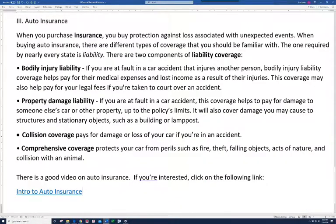All right, I want to go on to auto insurance. So I'm just going to run through some of the basics. You'll see questions on this in the homework. These are things that you should know about. So when you purchase insurance, you buy protection against loss associated with unexpected events. Same thing's true with life insurance. When buying auto insurance, there are different types of coverage that you should be familiar with.